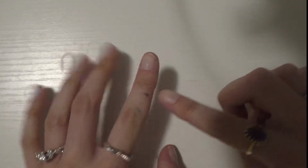Ignore the stuff on my fingers. I came from work a little bit ago, and I don't know.